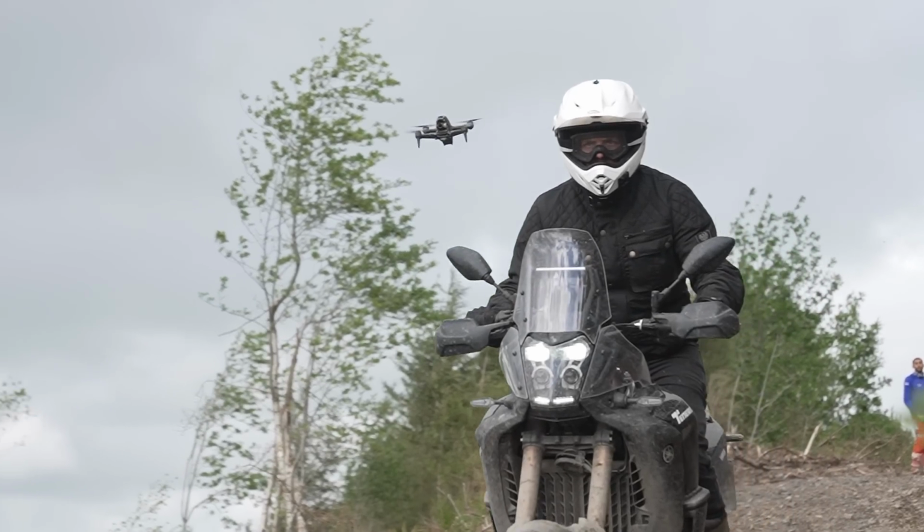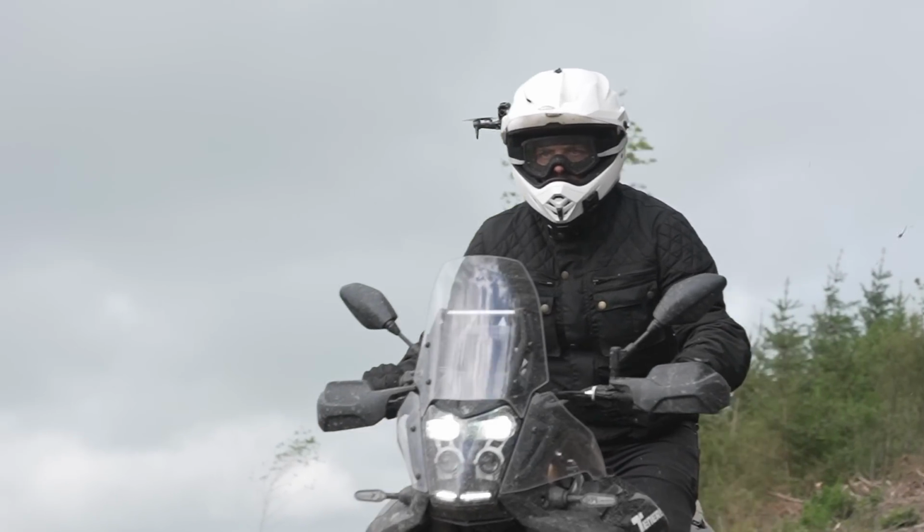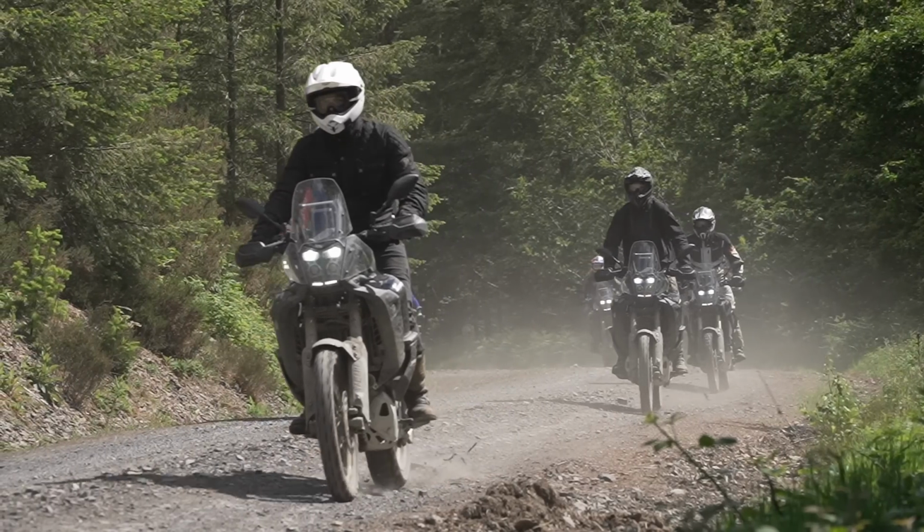That said, if it was my money, purely out of these two bikes, I think I'd have to go for the World Raid. The suspension alone is worth it, and if you don't believe me, I think the off-road experience in Wales are getting some on their fleet.